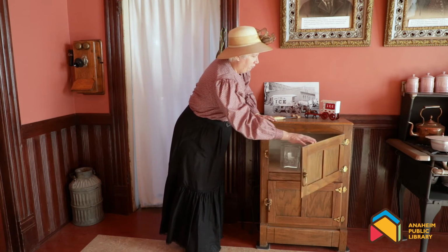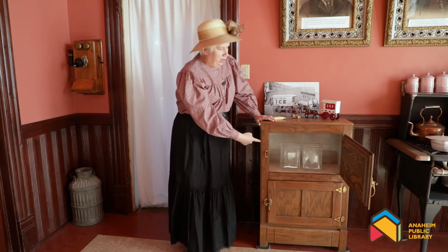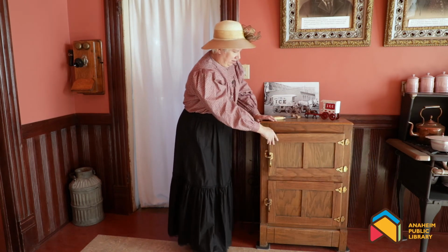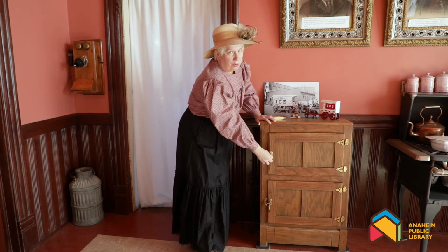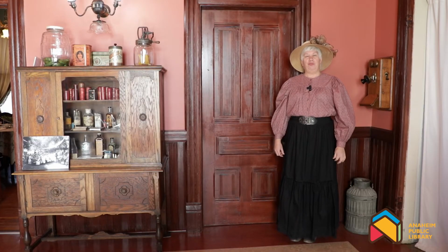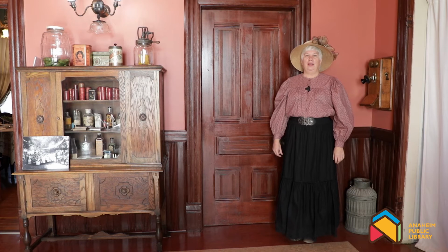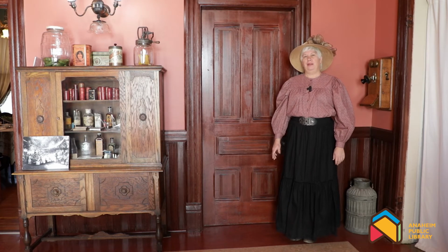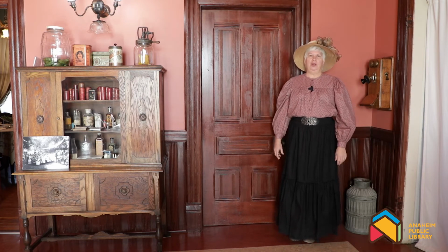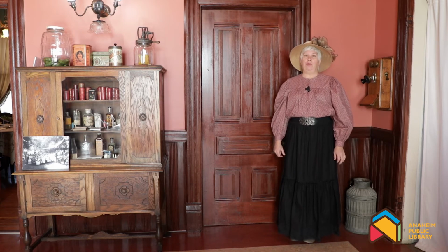An iceman would deliver a block of ice to your house, and you would put it in the top here. And then in the bottom section, you would put your food. And it didn't hold a whole lot, but it would hold enough for leftovers, maybe to keep your milk cool, things like that. The family would have kept dry goods like sugar, flour, canned goods, and maybe their pots and pans in this room, which was the pantry. They also had a basement where the house originally stood. And in the basement, they could keep things like fruits and vegetables because it would stay nice and cold and keep them fresh. And they may have even had a barrel of fresh pickles or sauerkraut because they were a German family.